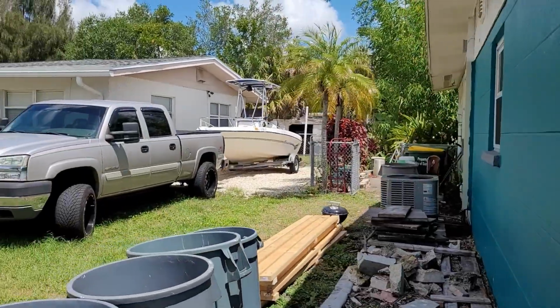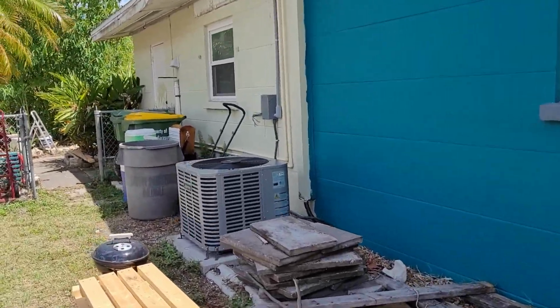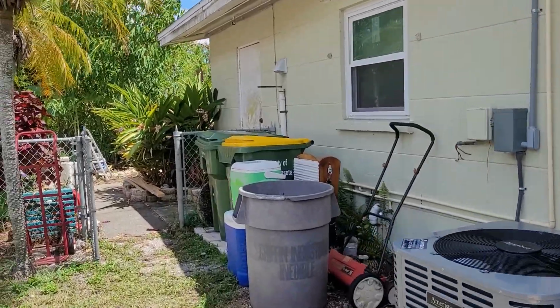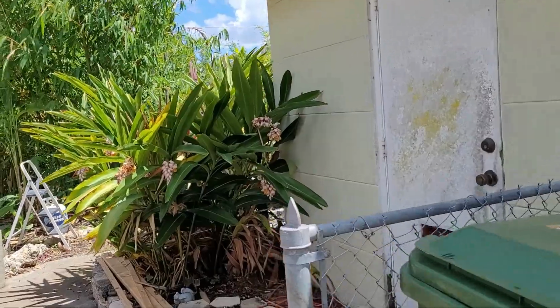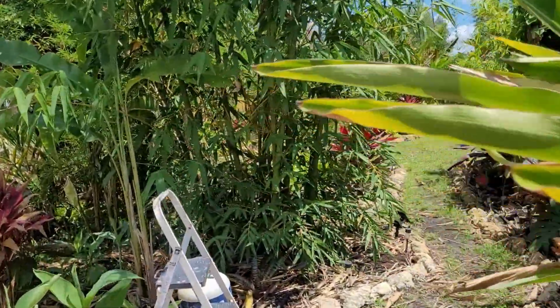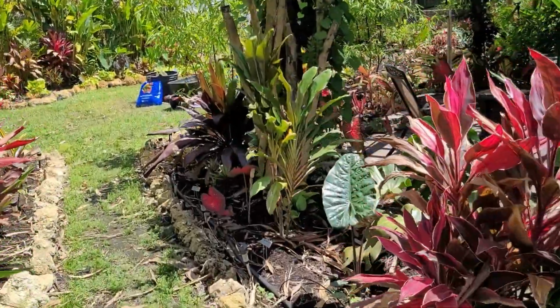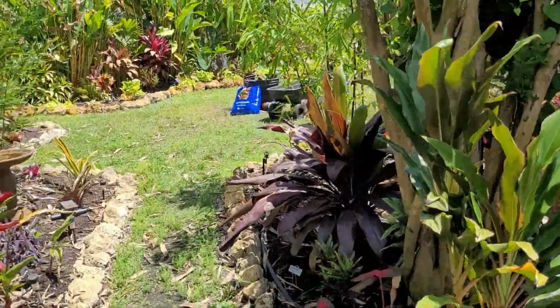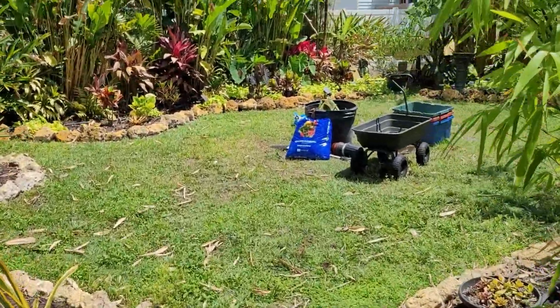But that's all we've got for today. Next month should be more exciting because those shoots won't be little bumps on the ground. They'll be things with height. We'll start to plan out the front. I'd like to maybe start to work on a water feature and at least mow the grass and pick up some of the trash.